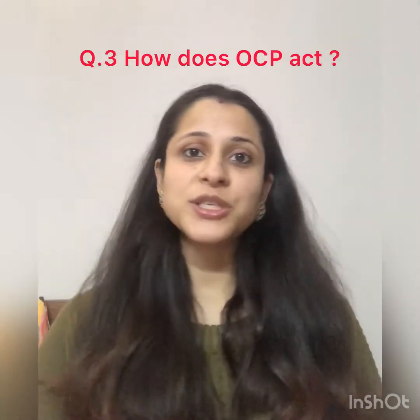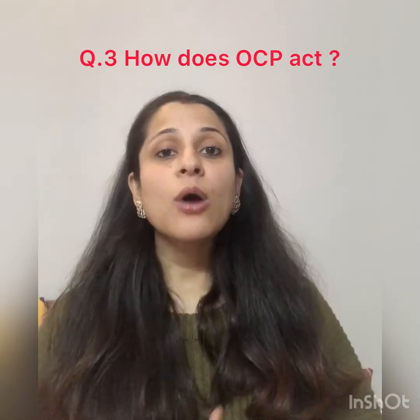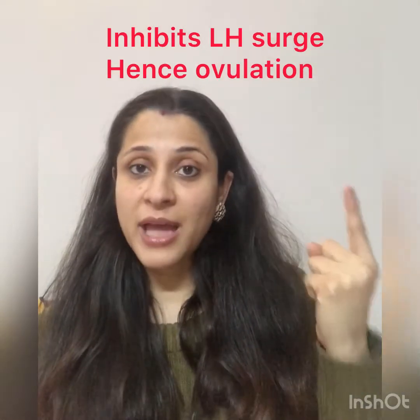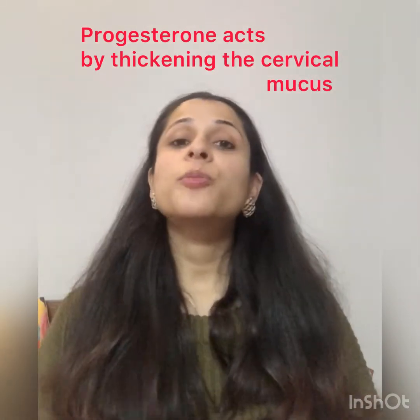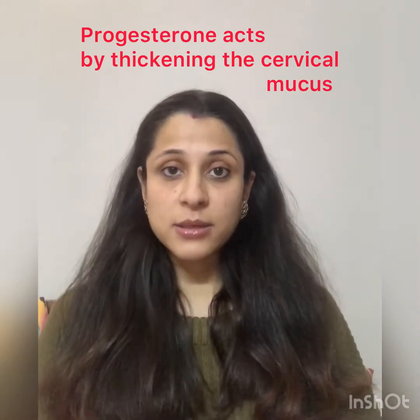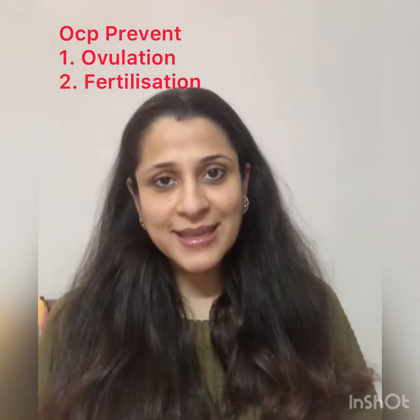So coming to the third question, the pill, if used, how will it act? How they act is they prevent ovulation by a negative feedback mechanism on the LH surge and hence ovulation. Besides this, you have progesterone, which basically causes the cervical mucus to get thickened. So again, it prevents the movement of the sperm through the female genital tract, and it prevents fertilization. So one, it prevents ovulation, and second, it prevents fertilization. So hence, how will the pregnancy occur?